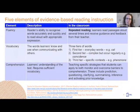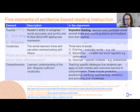And then we have comprehension, which requires sufficient vocabulary, so the student needs to understand the meaning, and it's them also inferring and understanding meaning within the text. So teaching specific strategies that can apply both to monitor and overcome barriers to comprehension. These include prediction, questioning, clarifying, summarising, inference, which can be particularly hard to teach, and activating prior knowledge. And we've got all the references down there that we've come from for those.